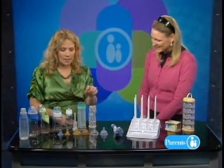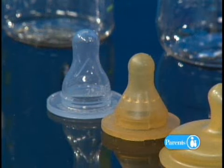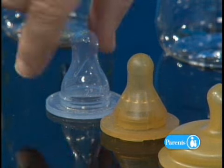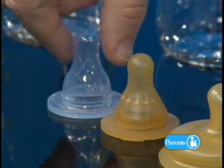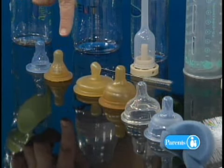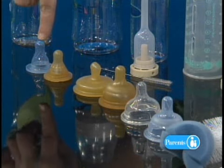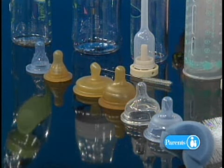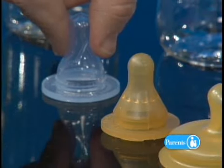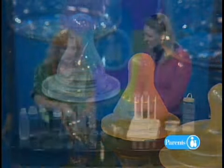But it really comes down to the nipple choice. And there are two types of materials. There's latex, which is the yellow colored rubbery looking one, and then there's silicone, which there are pros and cons to both. A lot of babies like the latex better because it's softer, but eventually it will crack and break down. You just need to replace them often. The silicone doesn't break down, and they do have a much better job of not collapsing in the baby's mouth, but they're very hard, and a lot of babies don't like to suck on them.